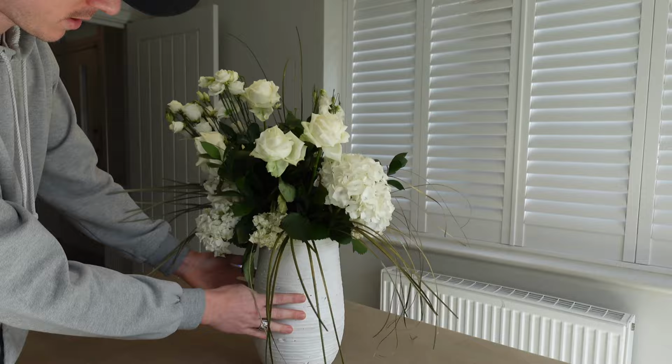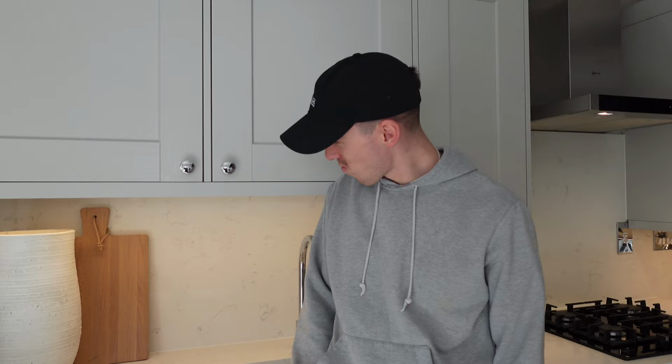Yeah. And behind the vase, we have a chopping board, which is not to be used. That is strictly for show. We have a far less aesthetically pleasing chopping board. That was from Neptune as well, wasn't it? Yeah. I think it was really expensive. Was it like something like 80 quid or something crazy like that? But guys, that's the kitchen.